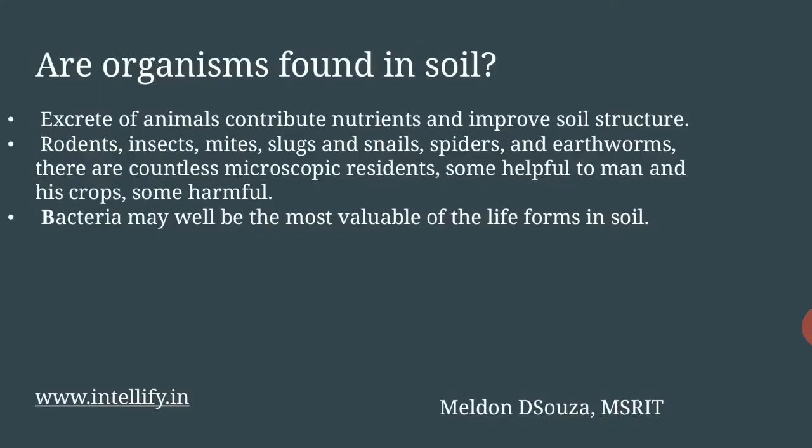What other organisms are present in soil? We find that the excretion of animals contains major nutrients, and these nutrients improve the content of the soil. That is, you can grow more crops in the soil. So this excretion of animals also serves as food for several other organisms like rodents, insects, mites, slugs, and snails, to name a few.